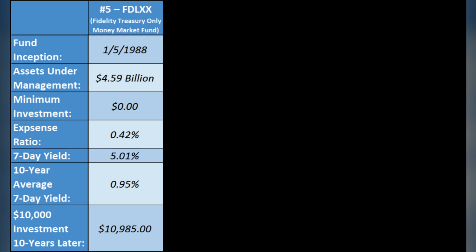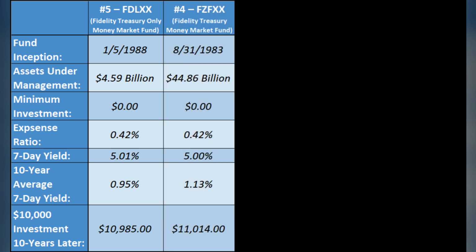Coming in at number 4, we have FZFXX, which is the Fidelity Treasury Money Market Fund. This fund has an inception date of August 31st of 1983. It has $44.86 billion in assets under management. We have that $0 minimum investment with a 0.42% expense ratio. This one has a current 7-day yield of 5% with a 10-year average 7-day yield of 1.13%, and that $10,000 investment into this one 10 years later would have accrued $1,014 in interest.